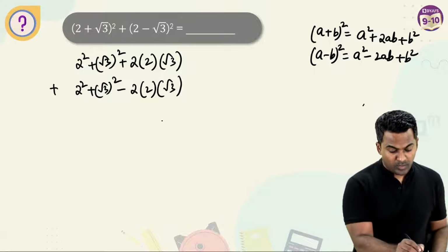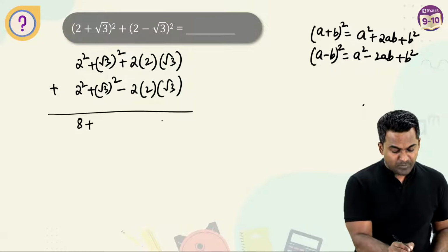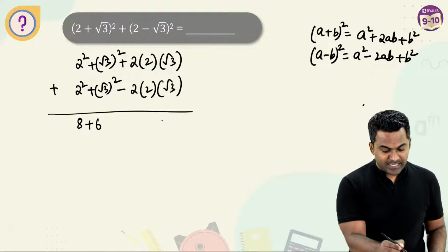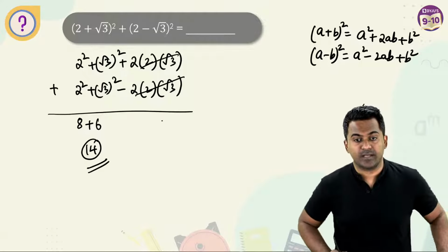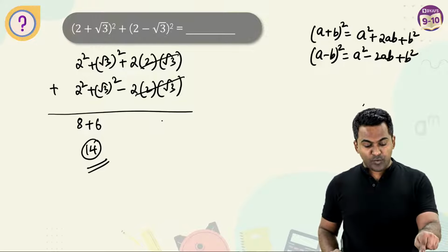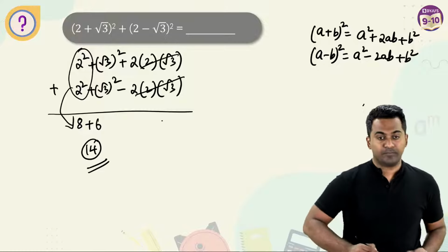So this is going to be what? When you add them, 2 square plus 2 square is 4 plus 4, 8, plus root 3 square is 3, 3 plus 3 is going to be 6, this and this is going to be cancelling out, 0. So 8 plus 6, what is the answer going to be? Very good. The answer here is going to be 14. Because 2 square is 4. 4 plus 4, when you add these two, you get 8.